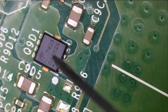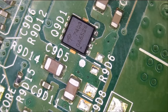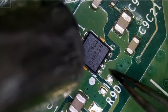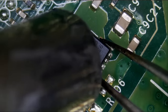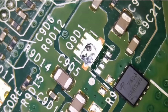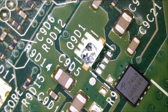So is it possible that this MOSFET is bad, or one of those two caps is shorted to ground? Very possible. Why don't we desolder this MOSFET and see if we still have a short to ground on this trace? We should read 0.5 when testing in diode mode. Right now, we are reading ground. Short on this side. It's either this chip or any one of those two caps, I believe. And let's see, do we still have a short? And we do. So the problem is not the MOSFET.